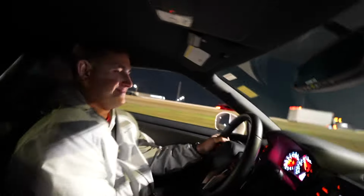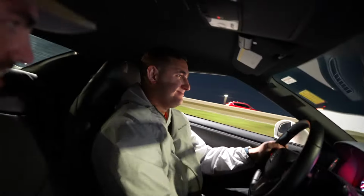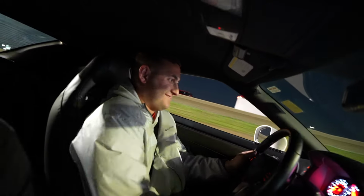I see why everybody loves GTRs, guys. These things just pull and pull and pull. And talk about such easy power to get out of a stock car. I know. That's so crazy. What a badass car.